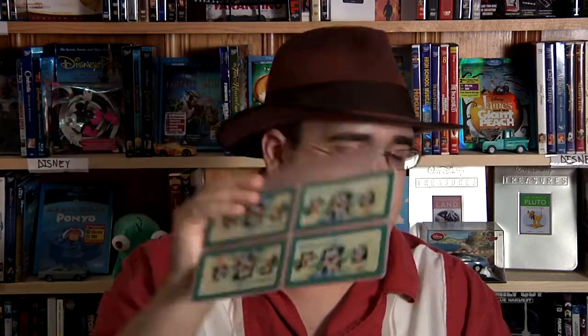So let's move on. In addition to this, they give you these Walt Disney World luggage tags, which I'll be putting on my luggage, luggage identification tags. Just write your name and all that stuff on it. Make sure the luggage is yours.